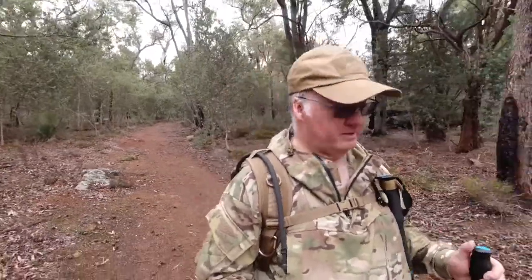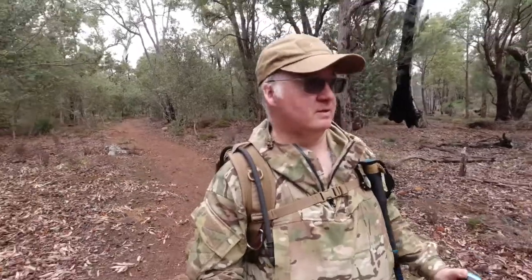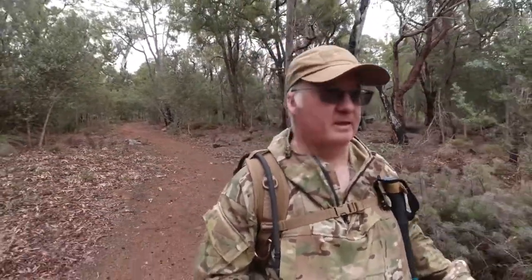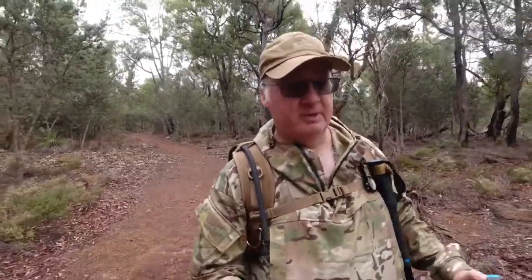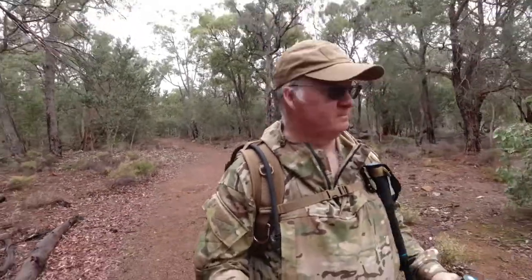Yeah, the walk's been really nice. We've had three serious inclines and declines, but apart from that, it's been a steady walk, and the views have been fantastic. Even with a cloudy sky most of the way, it's been really, really nice.